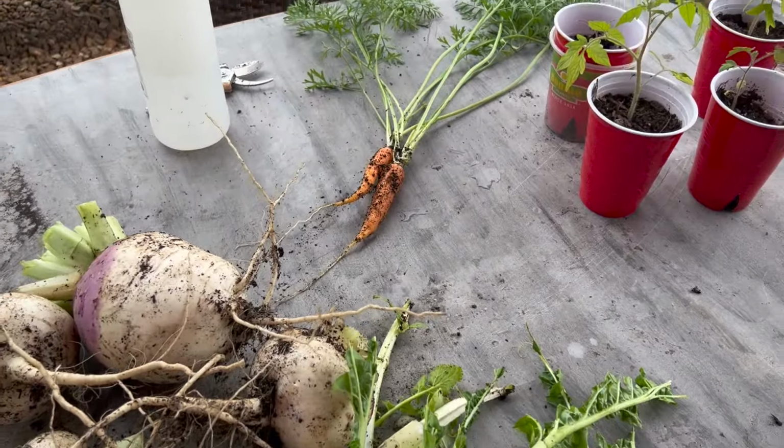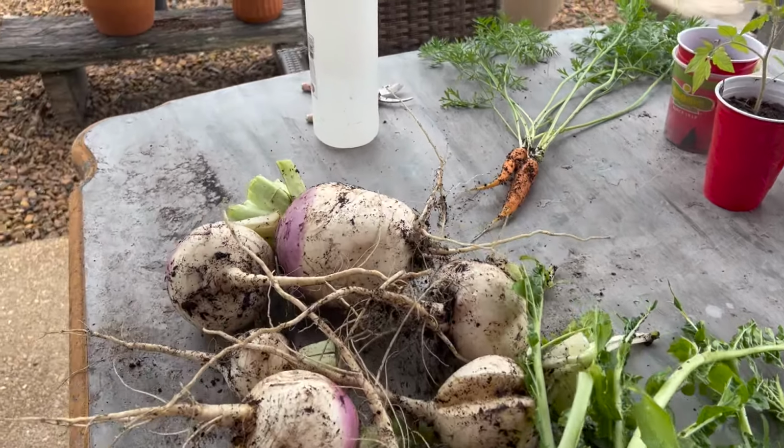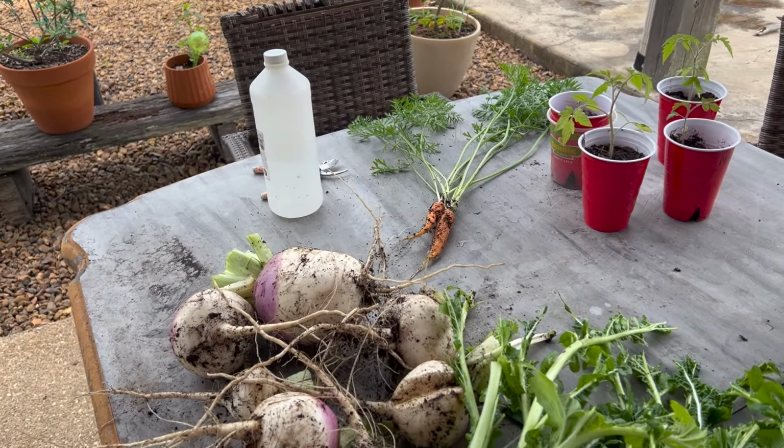Just pulled a couple of carrots out of the garden. I just wanted to see how they're doing. They're looking good. I'm going to wash that up, have a snack.